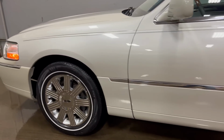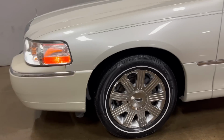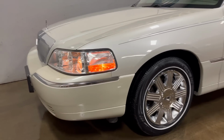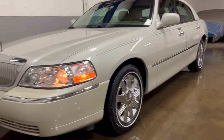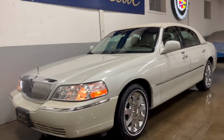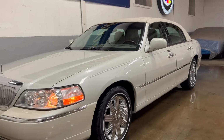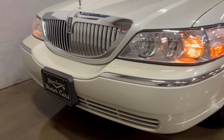I do have the chrome here. So for this car, I'm going to do something a little different and see how it goes. I am going to offer this car just as it is, obviously with the white walls and the pinstripe. But if the next owner wants me to chrome it out, you can take a look at some of my old videos. I like putting the chrome trim on these cars. Really dresses them up, in my opinion.